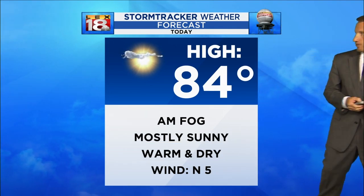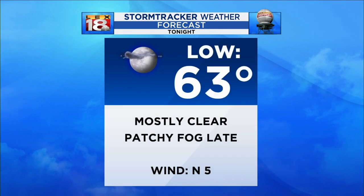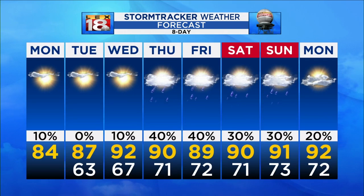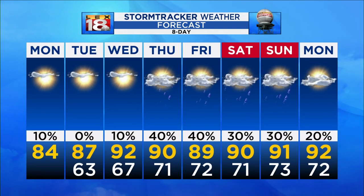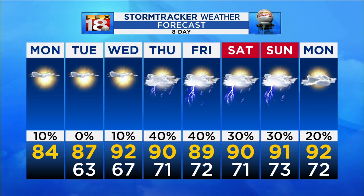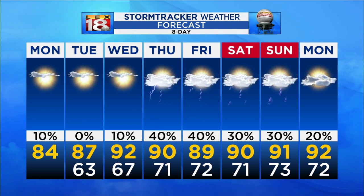84 today. Morning fog giving way to mostly sunny skies. It'll be a warm and dry and pleasant afternoon. 60s overnight. Tomorrow, upper 80s, and then, yeah, we max it in the low 90s Wednesday, which means some folks may briefly hit the mid-90s. We'll back off that extreme a little bit with those shower and storm chances on the rise, and then as the showers and storms diminish, the heat starts to crank up again toward the end of the 8th day.